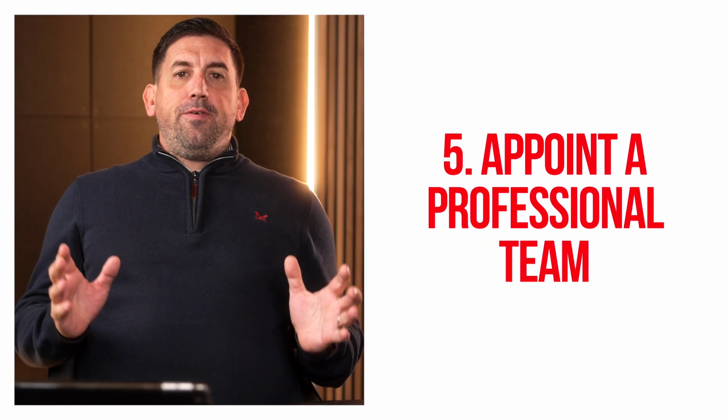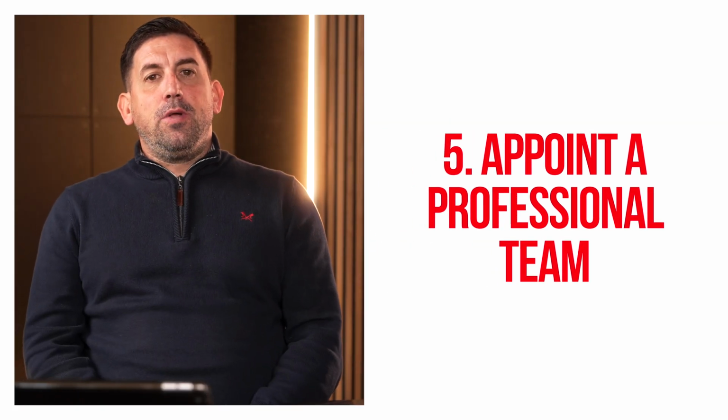So number 5 is appointing a professional team. Assuming you've got government funding, this will be known as pre-tender support, PTS, which typically may be 10% of the envisaged value of the project. You may look to appoint a project manager to help with managing the project, a cost consultant, as well as a designer and a fire engineer to develop some initial proposals, prepare some employers' requirements, and obtain lawful planning consent.